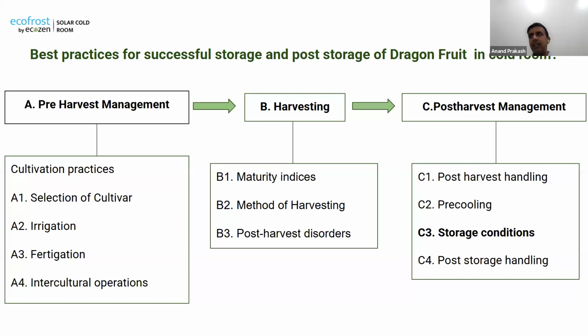People keep the commodity in a cold room which is meant for, say, grapes, where the temperature is way below the recommended temperature for dragon fruit. Because of those conditions, the dragon fruit spoils. Chilling injury happens in dragon fruit, and thereafter a negative connotation spreads in the market. Now, to address this, we have been doing very strategic step-by-step awareness campaigns.